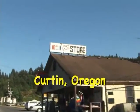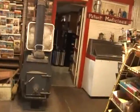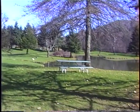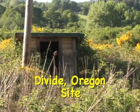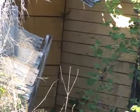Curtin still has the same general store that my grandpa once owned. There's a nice park here too with camping and picnicking facilities. The next town, Divide, is on the divide where Lane and Douglas counties meet. A few decades ago, Divide had a railroad stop and gas station. Today, only a couple of outbuildings remain.